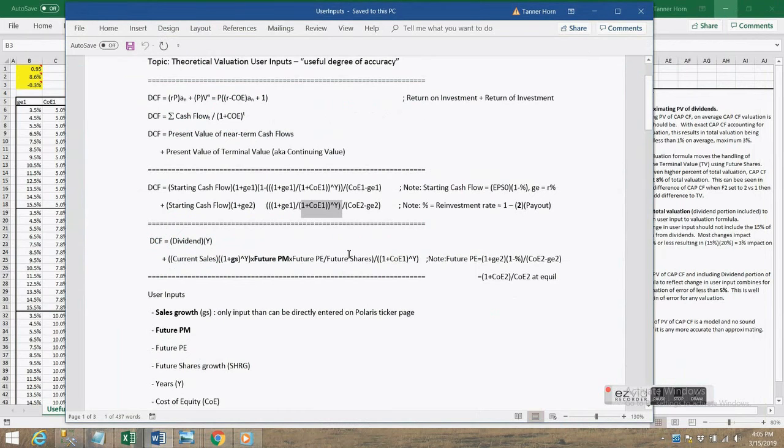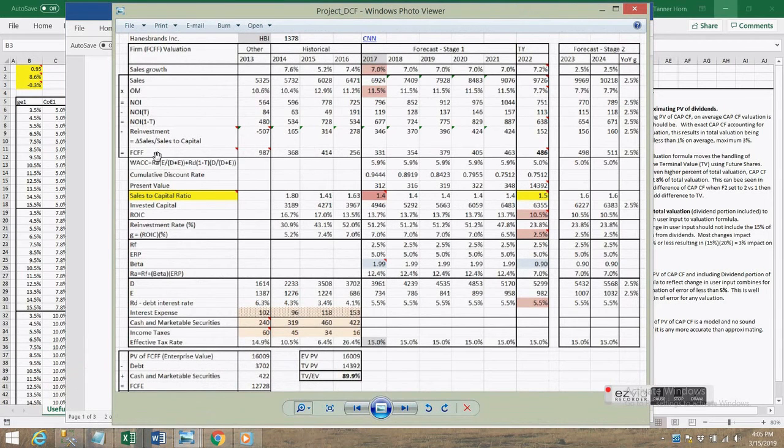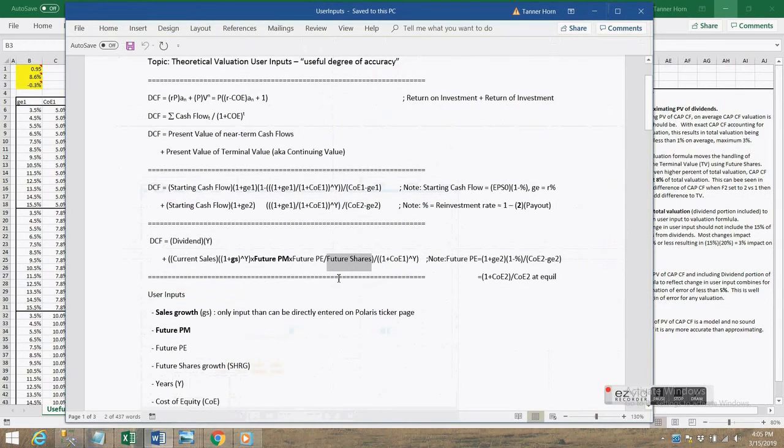So where that leaves you is that now you need a way to forecast future shares. If we go all the way back and look at what analysts typically use in their explicit cash flows, remember we talked about free cash flow to the firm, where analysts use something called the sales to capital ratio to help determine forecasted reinvestment needs. Similar to that, Polaris forecasts future shares by calculating a sales to equity ratio.